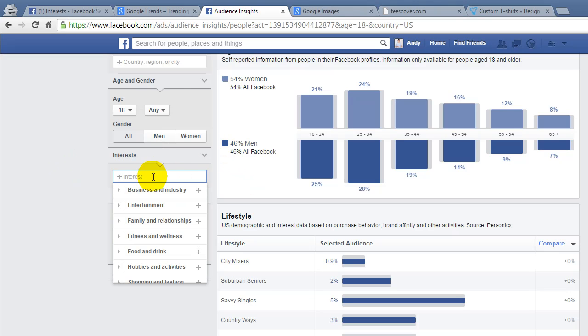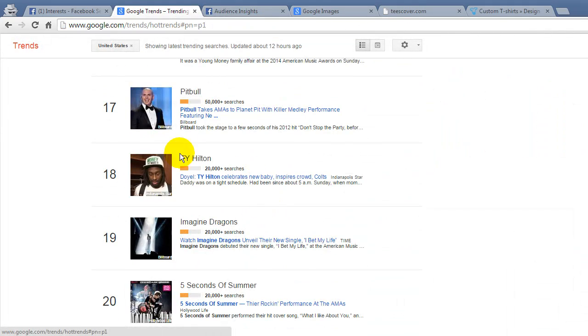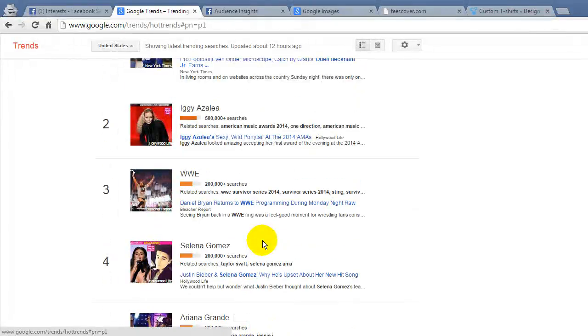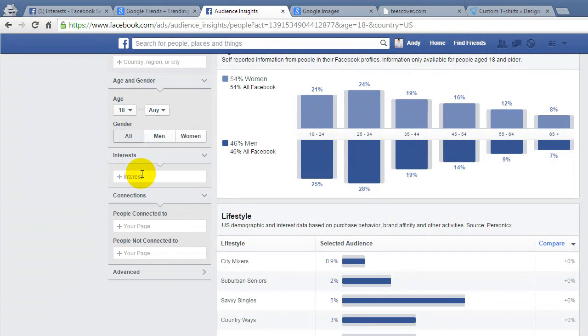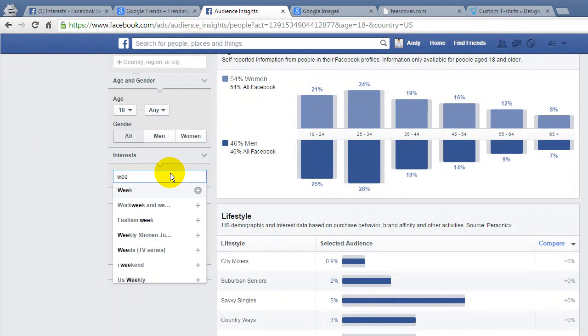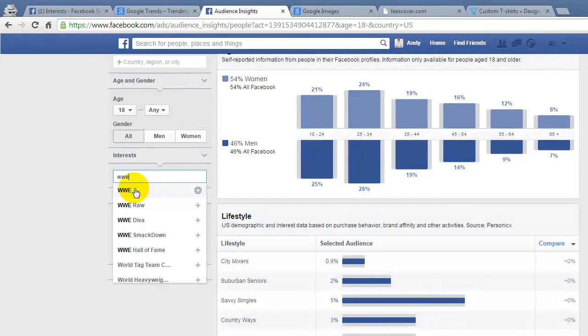Okay, so let's say we wanted to target, what's something good, like WWE. We created a shirt about WWE, and we want to see, can that be targeted on Facebook? So under interest, all you have to do is type in WWE, and here you can see all the different interests that you can target. That's exactly how you find out whether it could be targeted.